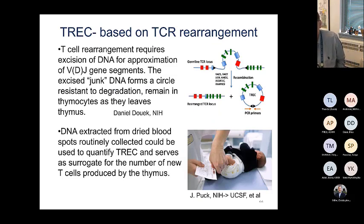The TREC assay, the T cell receptor excision circle, is based on the fact that T cell receptors rearrange the VDJ gene segments that code for a specific T cell receptor. And when they do that, a small piece of DNA is excised by this approximation of the DNA. And you can see in this cartoon how this little piece is excised. It forms a circle that can be detected by PCR. That circle stays in the T cells that are released from the thymus and can be detected in the peripheral blood by PCR.